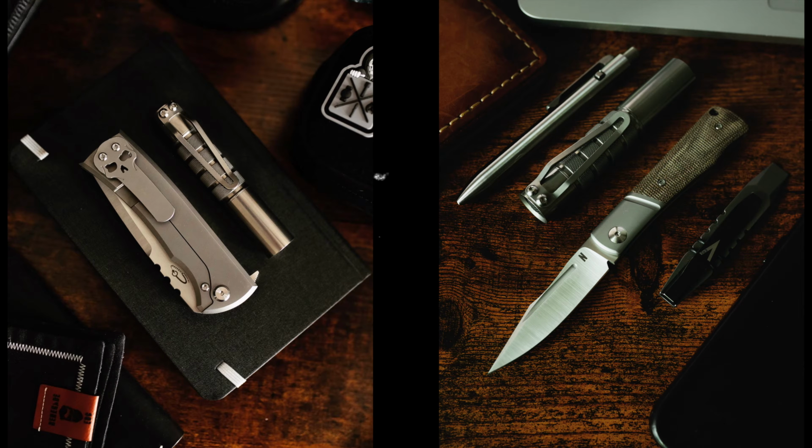I think it fits into my carry. I like that it's durable, and yes, it is a very expensive item, but that is what I chose to spend my money on because I really enjoy it.